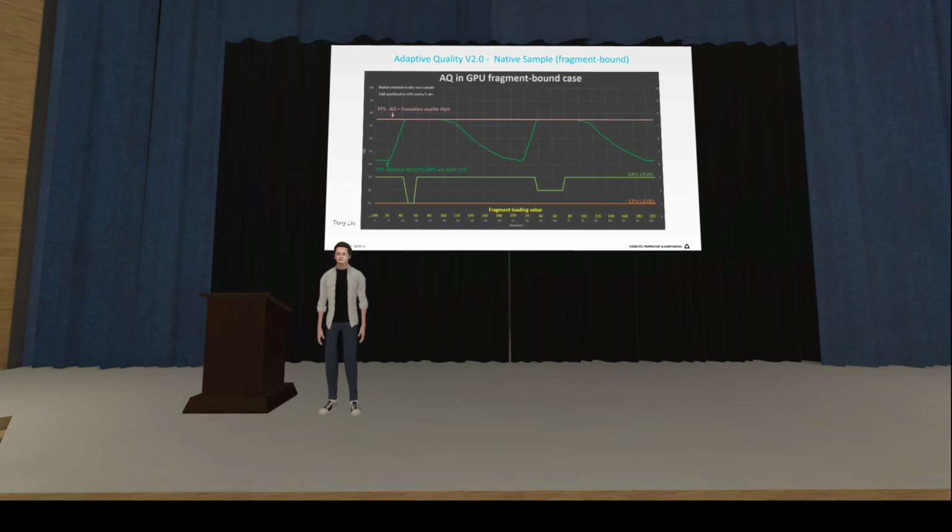Let's look at the experiment result. The X-axis indicates time, with fragment loading numbers increasing every 5 seconds. And the Y-axis indicates the FPS. You can see the FPS can be improved from 40 up to 75 and kept at a stable 75 FPS if we enable the AQ in this case, as you can see in the purple line.